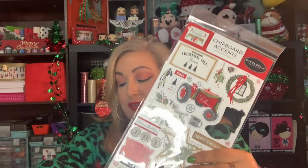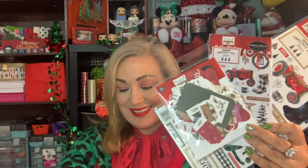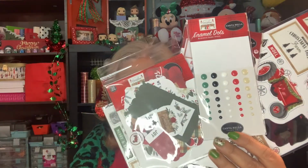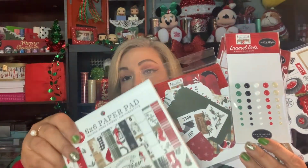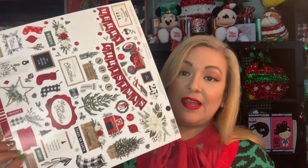But you get chipboard stickers, some puffy stickers, some really cute ephemera, some really pretty enamel dots, a 6x6 paper pad, and then you also get quite a few 12x12 sheets. And the final one is a sticker 12x12. Yeah. So that's super cute.